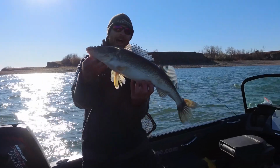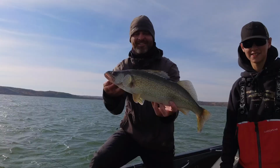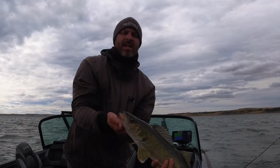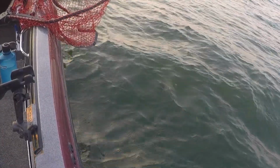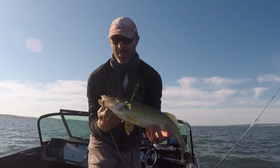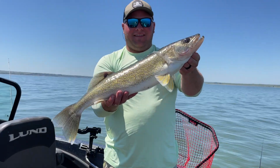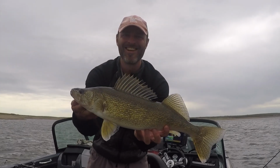Woo! Is an absolute stud. Absolute beast. That is a tank. Jig wrapping tank. Gorgeous. Heart's racing a little bit now. Fell victim to the jigging Rap right there. That makes any day look good right there.